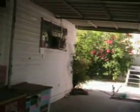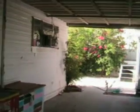I would probably get rid of all of these screens and stuff like that and open it up, and then landscape the little narrow flower bed area here on this side. So that you would open up the trailer, and when it's fresh and repainted, it's going to be dazzling.